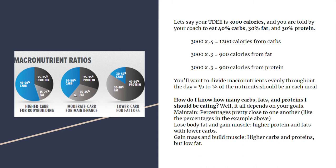Sometimes we add more carbs or more protein depending on what you do every day. Again, that's just something your coach decides, but just as an example there. So basically though, that's how you calculate that out.